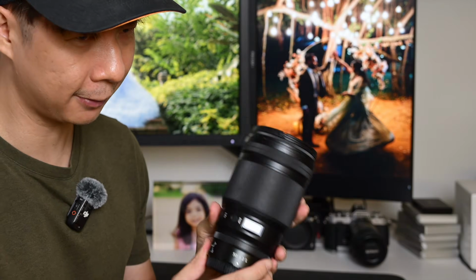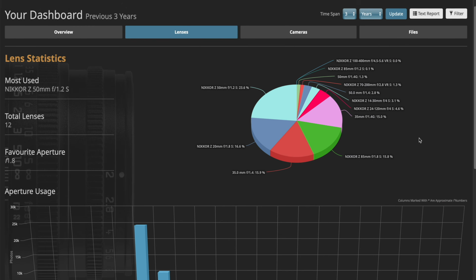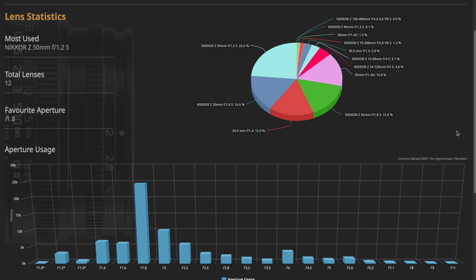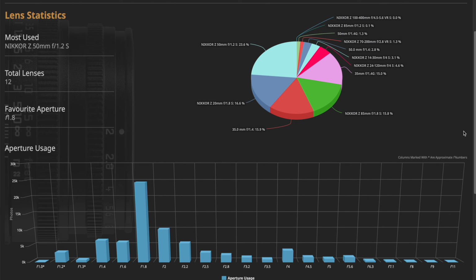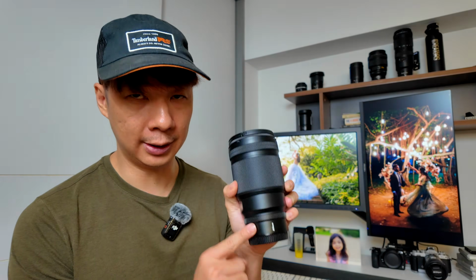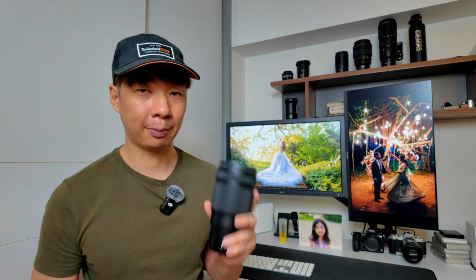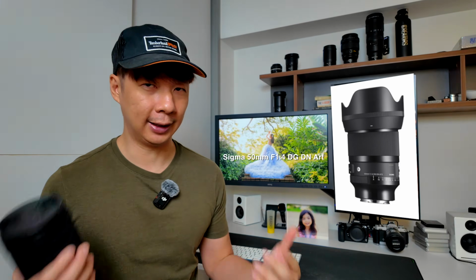and there are many reasons why I love this focal range and this lens in particular, but let's do a breakdown on why this should be part of your wedding photography toolkit. Bear in mind that in this video, while I'm mostly referring to the 50mm f1.2 Z lens, I'm actually also referring to its predecessor, the Sigma 50mm f1.4 lens, as I was using that lens before this lens took over its space in my camera bag.